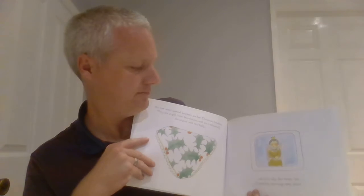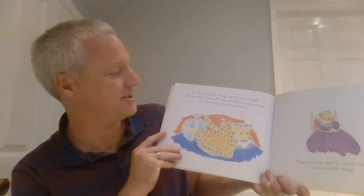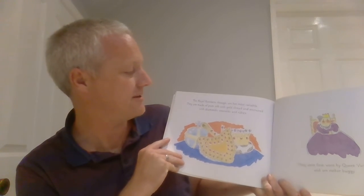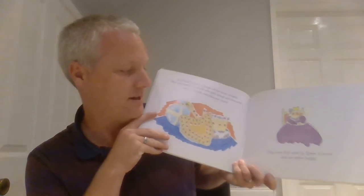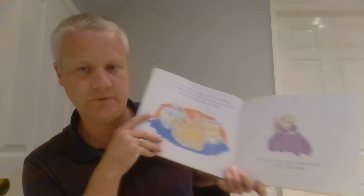But her most special knickers are her Christmas knickers. They are a gift from Scandinavia and are traditionally decorated with real holly, which is why she keeps her Christmas message very short. The royal knickers, though, are her most valuable. They are made of pure silk with gold thread and encrusted with diamonds, emeralds and rubies. They were first worn by Queen Victoria and are rather baggy.